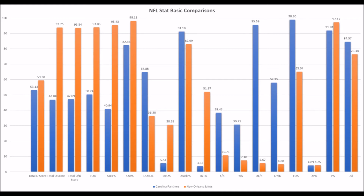And then when you get to special teams data, just to wrap all this stuff up. Punting yardage favors the Panthers. Kick return yardage favors the Panthers. Defensive punt return yardage and defensive kick return yardage also favor the Panthers. Field goal percentage also, so the Panthers have a better place kicker in terms of that percentage. Extra point percentage is pretty much the same between both teams. And punting average more so favors the Saints. So special teams-wise, I would give this advantage to the Panthers as well.